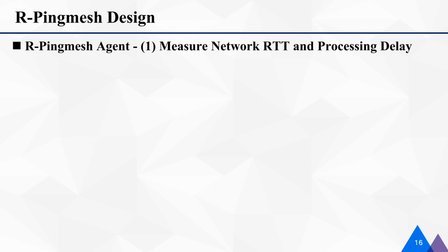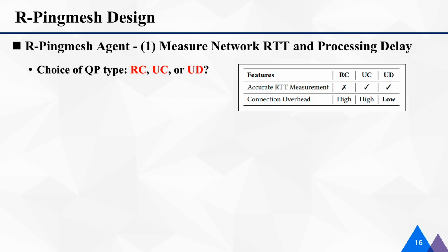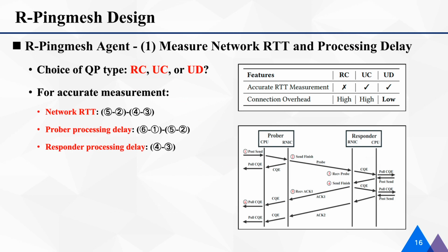For agent, we first introduce how to measure RTT and processing delay. A critical consideration is the choice of QP type. We compare the features of all three QP types in the table. In terms of accurate measurement, we need to get 6 timestamps as shown in the figure, and we can then use this listed formula to calculate network RTT and processing delay.